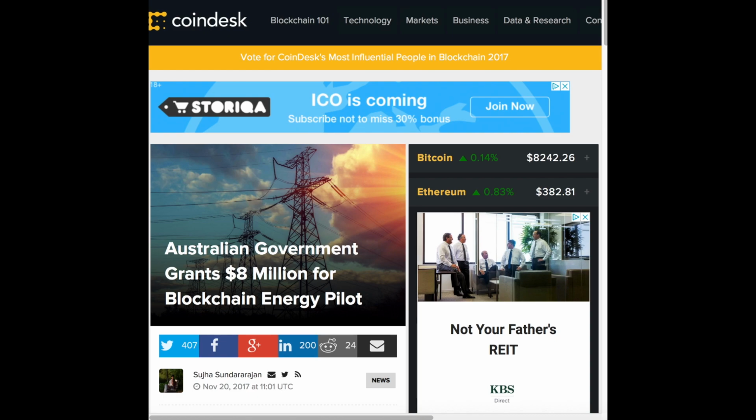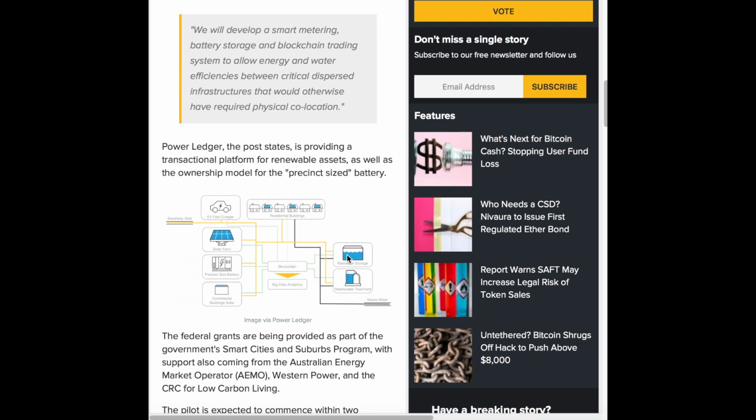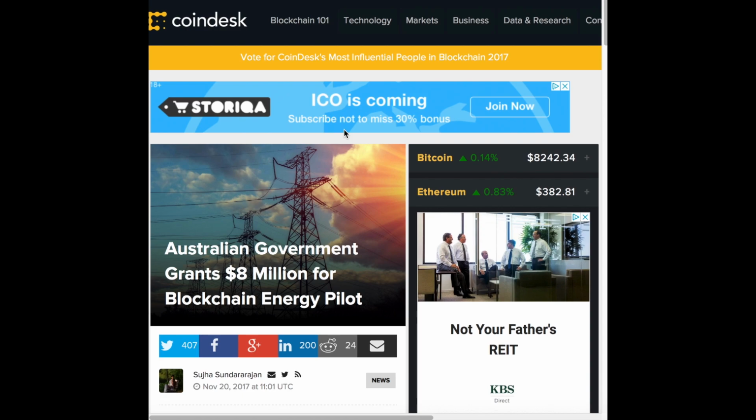Okay guys, so what is Power Ledger? Power Ledger is a company that has enabled a trading platform that lets users trade excess energy, specifically in the field of solar energy. So imagine in a country like Australia, they've started to put up solar energy panels in their homes, and sometimes the excess energy can be wasted. What Power Ledger implemented is a way for users to buy or sell excess energy peer-to-peer and peer-to-retail. And recently the Australian government granted $8 million to fund this project. So especially with government backing like this, I see massive potential for a company like Power Ledger moving forward.